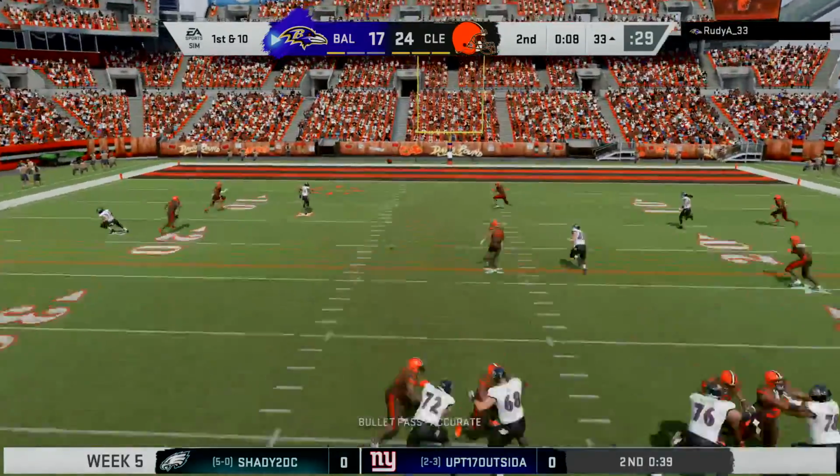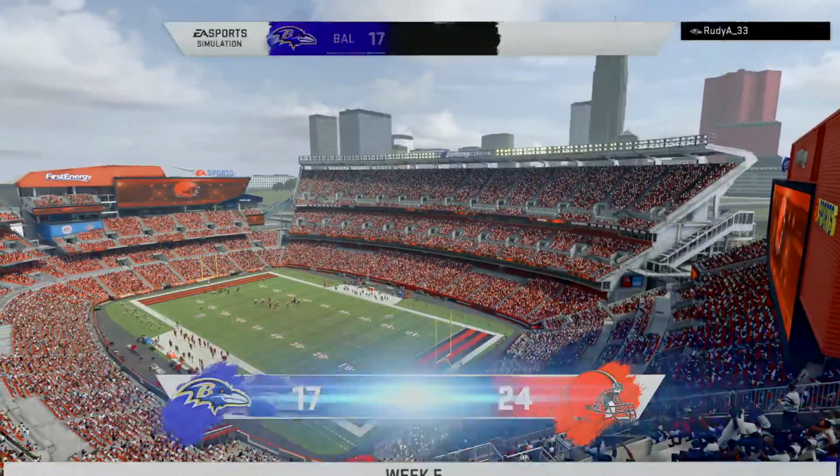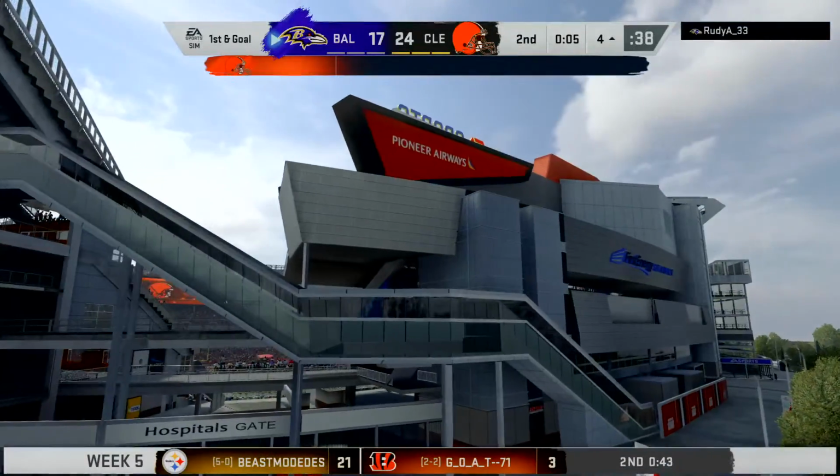After the fumble recovery, it's Jackson. Got a man. It's Brown. And they'll burn the timeout with 5 seconds left. A chance to try to add 3 points before heading to the locker room.